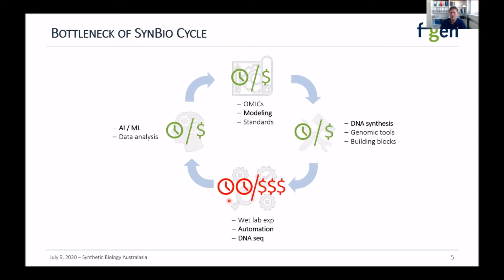So from a commercial point of view, we see that the distribution of this work is like that. We have a lot of tools available for 3 of the 4 parts, but the testing still costs a lot of time, and thus also from a commercial perspective, a lot of money.